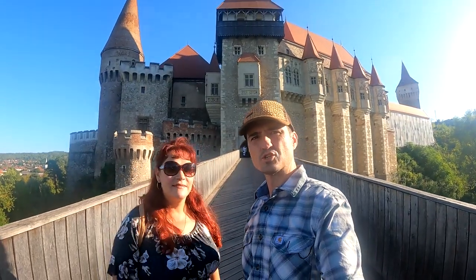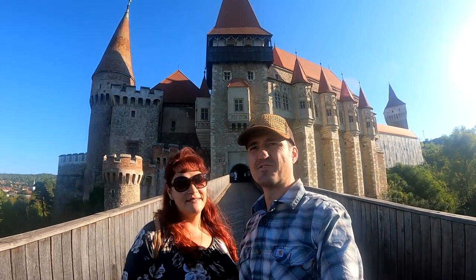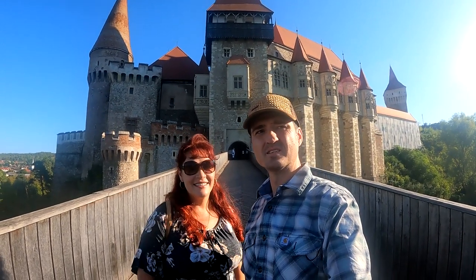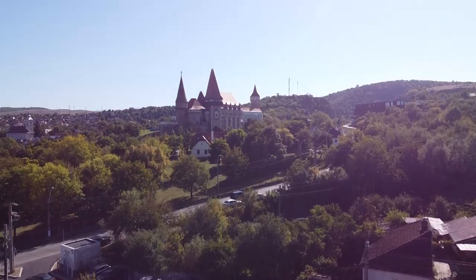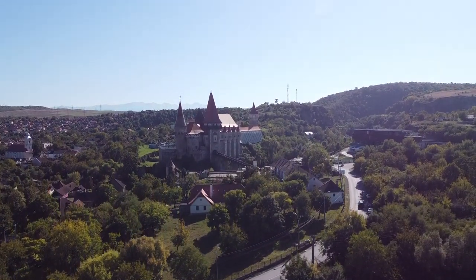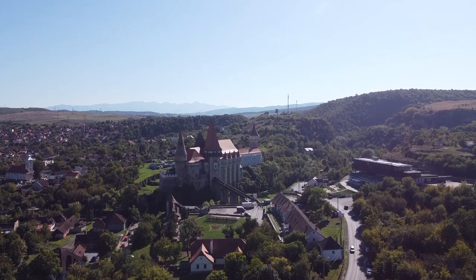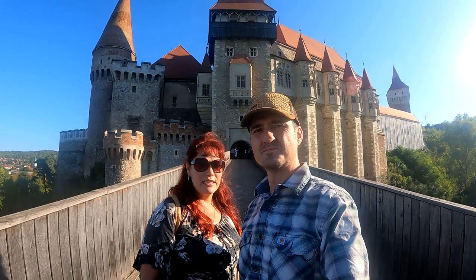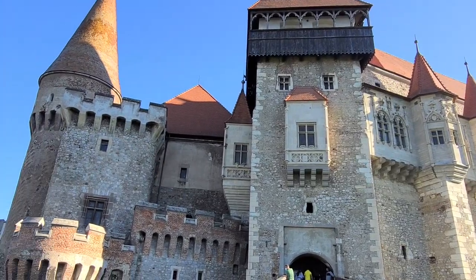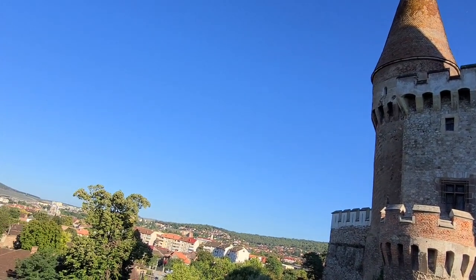We just finished up our tour of Castel Corvinilor. It's a really cool castle. It's been around since the mid-14th century. Really recommend it. It's worth it. They reconstructed it in the 18th or 19th centuries, and even now they're doing some remodeling or reconstruction. It's like a complete castle. It's not like old ruins. It feels like you're walking into a castle sort of as it was.